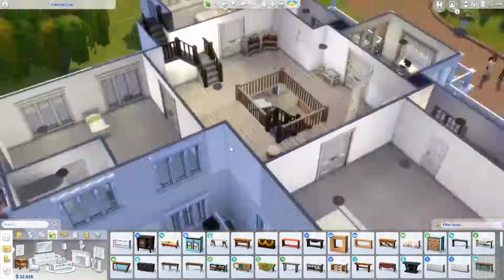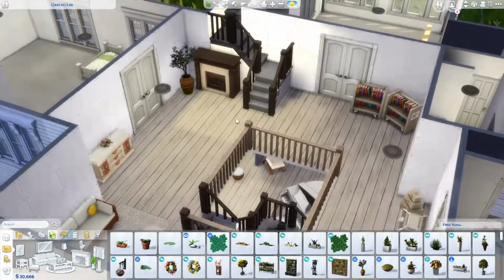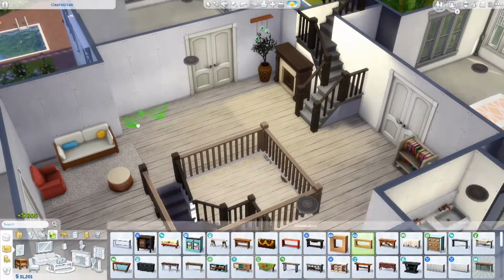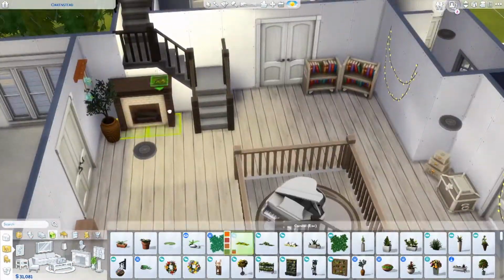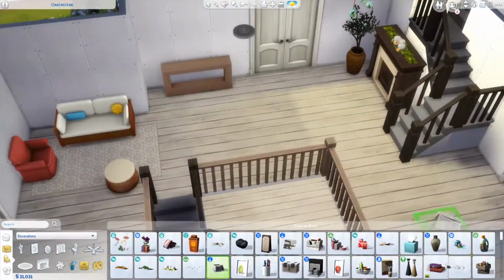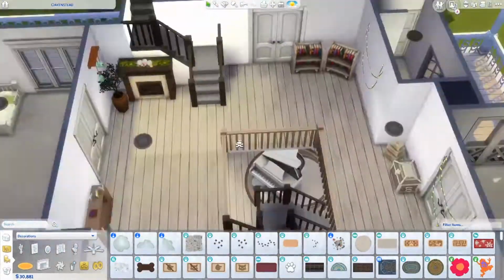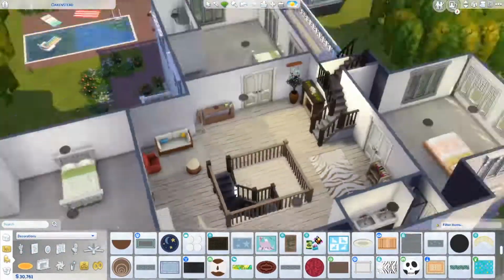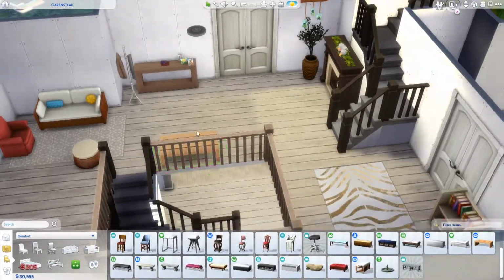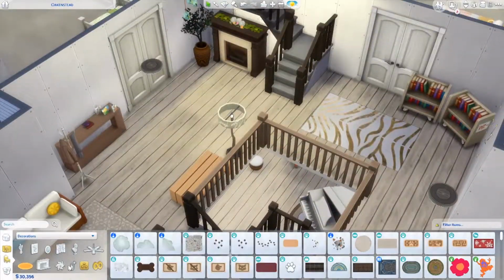But yeah, anyway, what was I saying? I was using this selection of objects that's in the kitchen category. It's like a selection of clutter and statue objects, and I just thought I could binge use, I don't know if binge use is the right word, that selection of objects and just fill up this upstairs landing with all those.